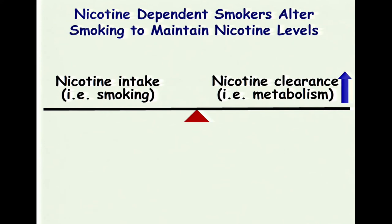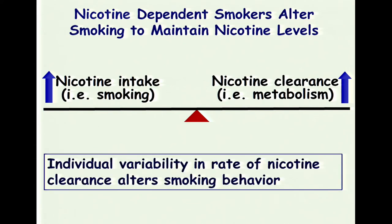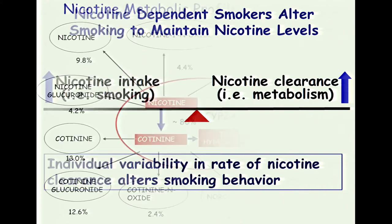That is, as people clear nicotine more quickly to its inactive metabolites, they tend to smoke more. This is because smokers like to keep their nicotine in a very comfortable range. Too much nicotine makes people feel nauseated, and not enough nicotine in a chronic smoker makes them experience withdrawal. So people titrate their smoking. We also know that there's individual variability in the rate of nicotine clearance, and so the hypothesis is that this alters smoking behavior and smoking cessation.